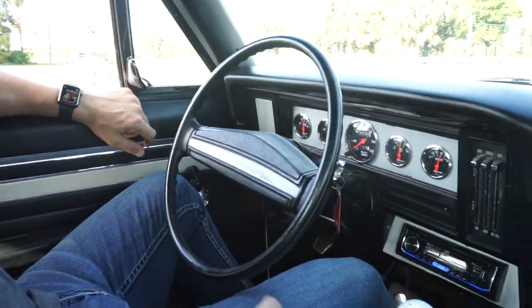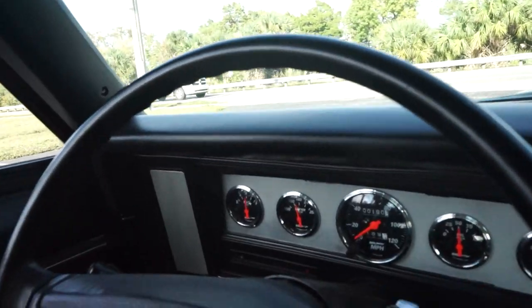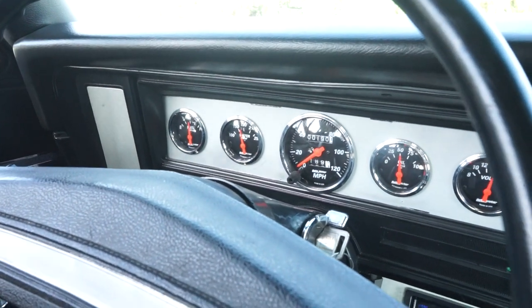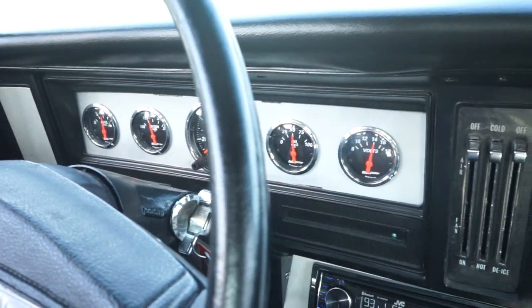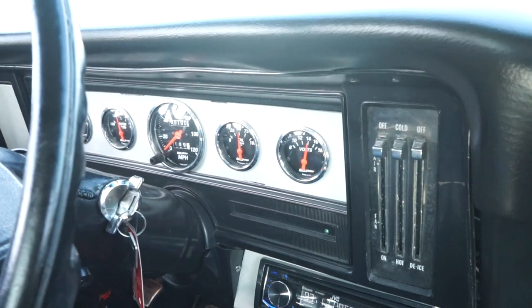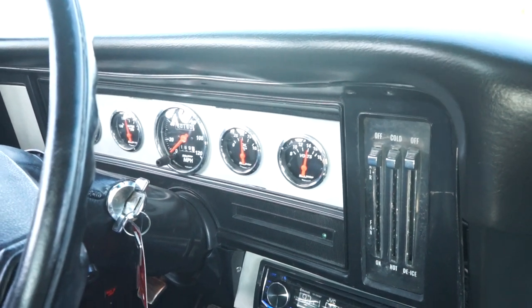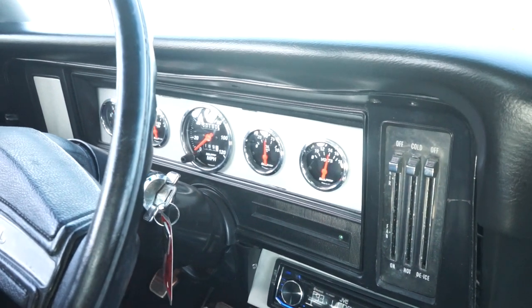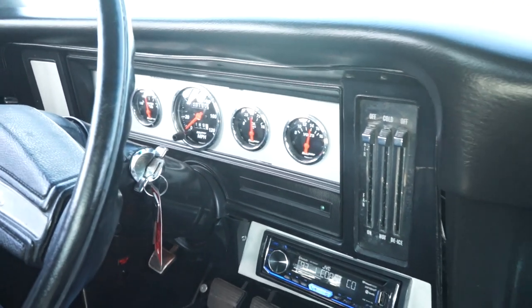Fuel gauge works. Upgraded Autometer gauge package. 170 on a temp, 190 on the odometer, mileage reads exempt, true miles unknown. I don't know, my guess is 190 is since this instrument cluster has been put in. Oil pressure and battery voltage, always good things to have.